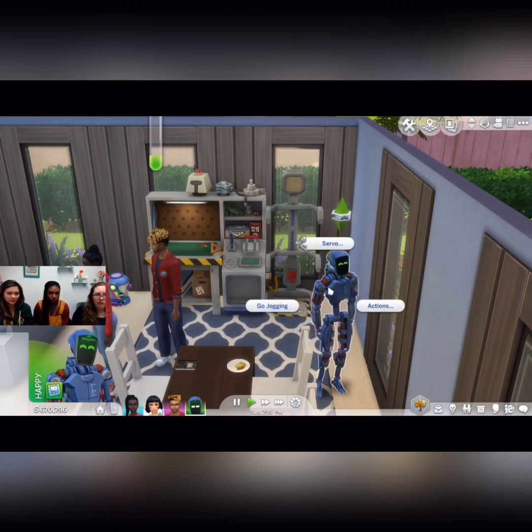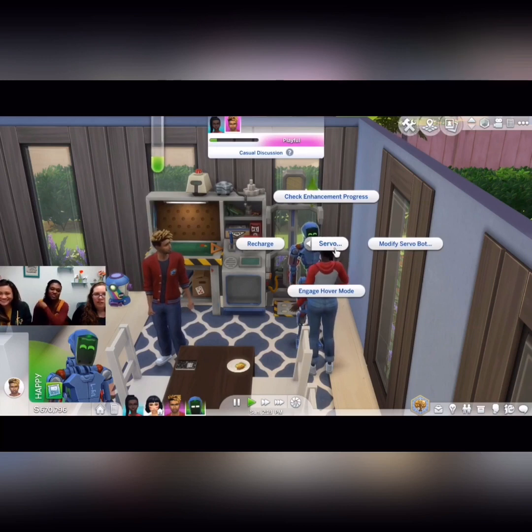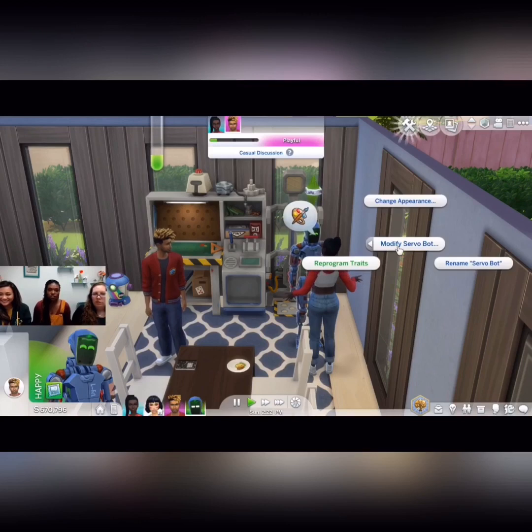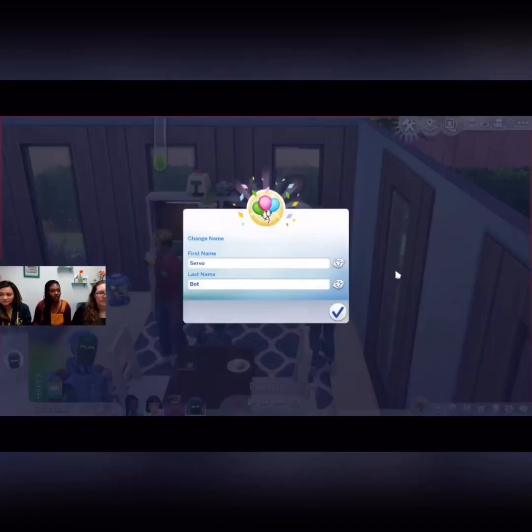Okay. So, popular question, can you woohoo with servo? The answer is yes. Okay. That's what you want to do. But servos cannot procreate. Modify. Okay, what would you like to do first? So here is where you can, servos come with their own personalities and their own traits, but you can also reprogram them to be what you want them to be. You can also rename servo bot. Every servo comes with the name servo bot, but you can name them whatever you would like.